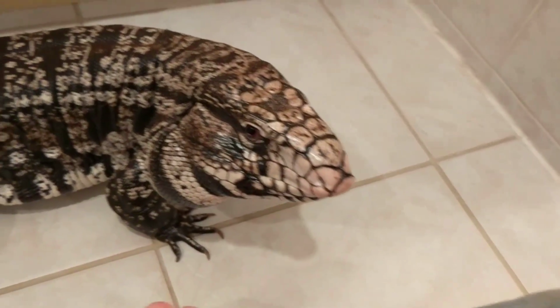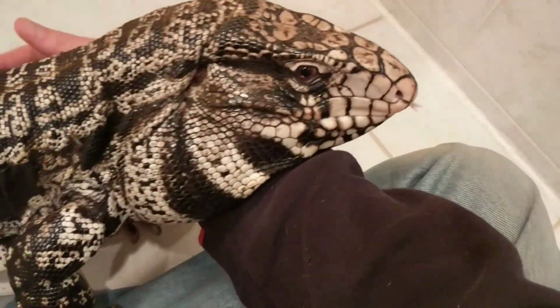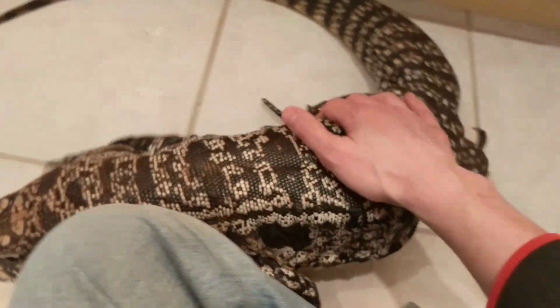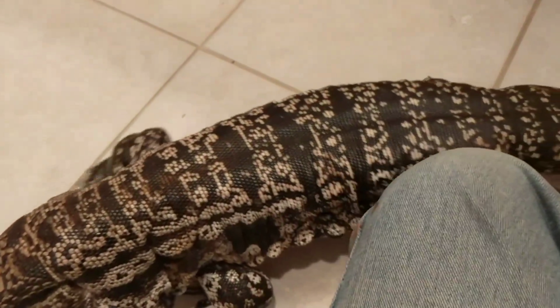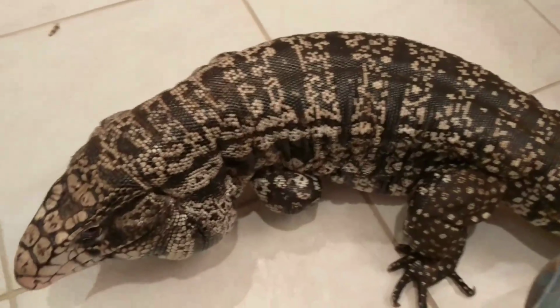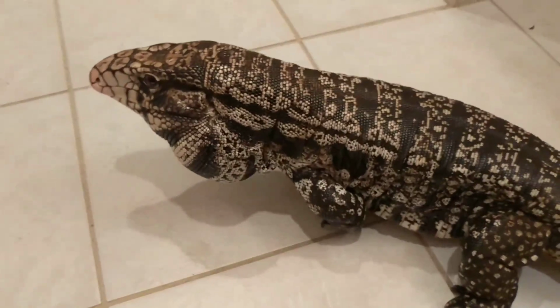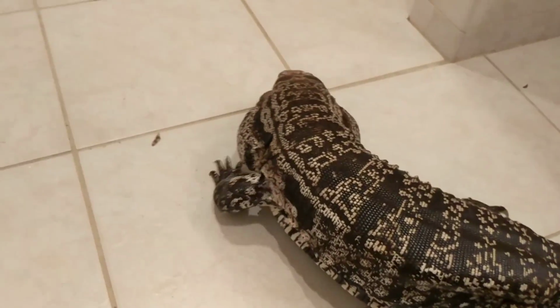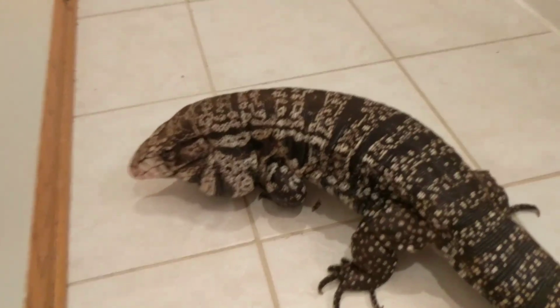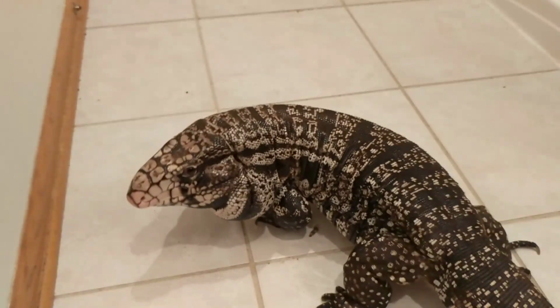Daddy, right? Yeah. So he's not aggressive whatsoever. I mean, he's big, he's heavy, but just owning a big lizard it's an interesting experience. It's really rewarding if you put the time into it. I mean, this behavior is hundreds and hundreds of hours of working with him every day when he was little and when I first got him.